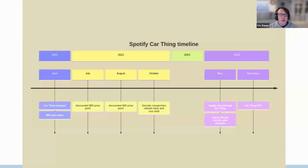It first launched in April 2021 at an $80 price point, which definitely was not the greatest. A year later, in July, they started discounting to $50, then quickly after that, in August, to $30. That spurred some researchers in the security community to say, let me take a look at that, and they were quickly able to find an exploit and get a root shell on the device.